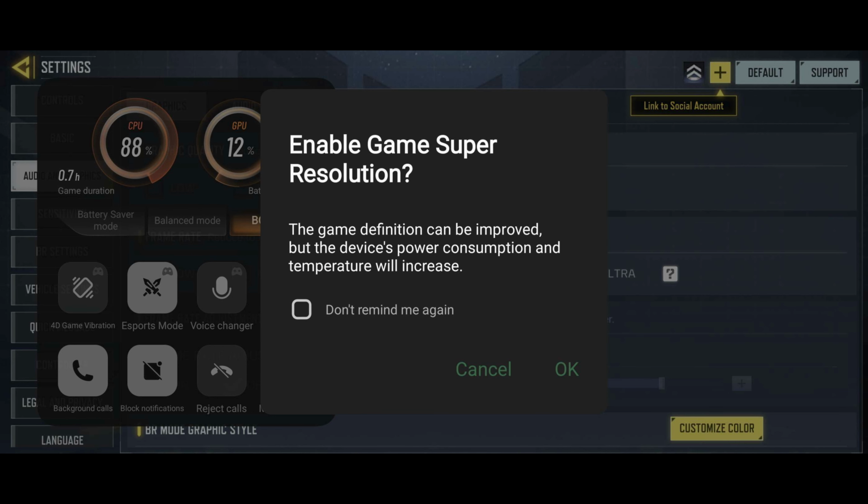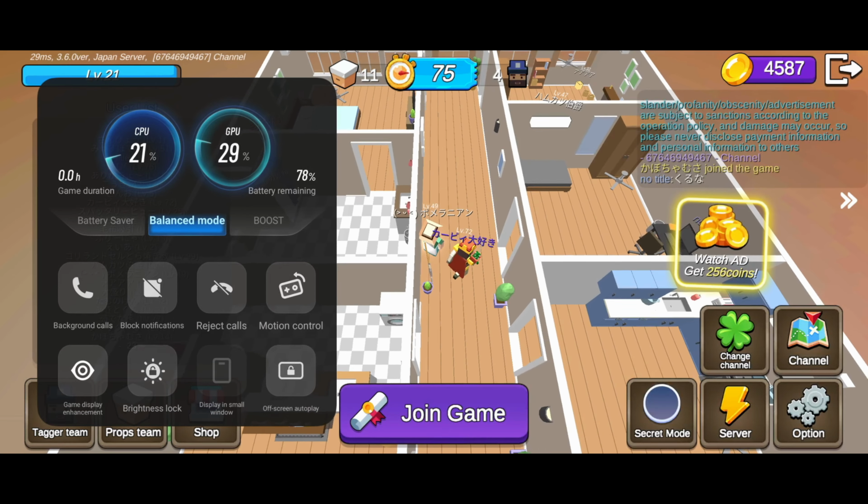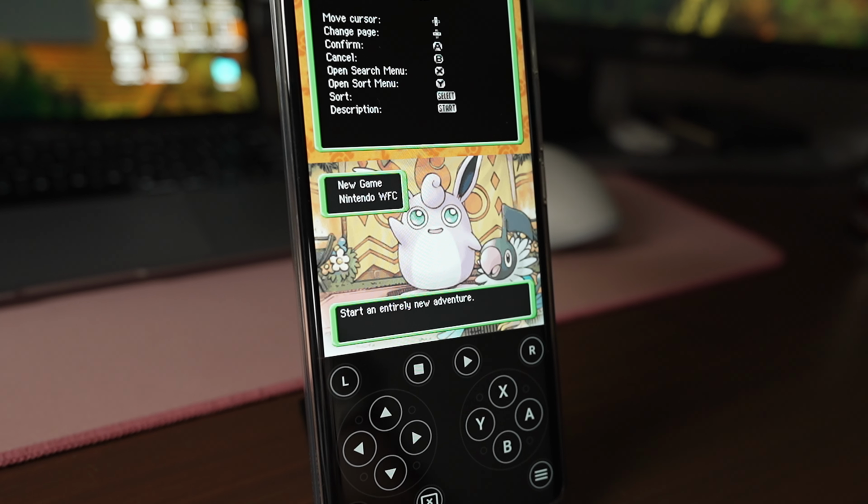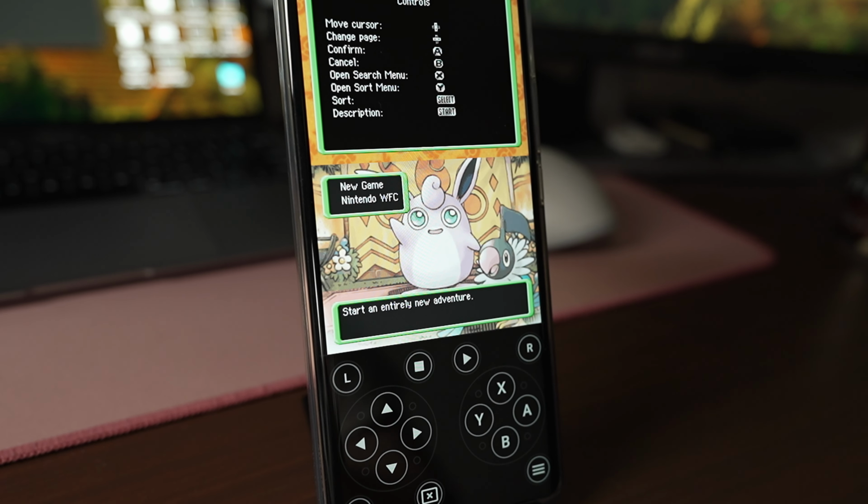Not all features are available for every game though. For example, I can't use the frame rate or resolution increases in Honkai Impact like I can in Call of Duty. Also, here is a little blast of nostalgia for you.